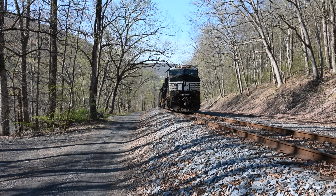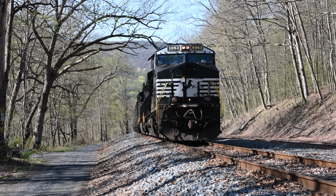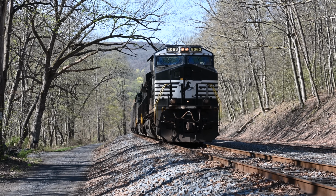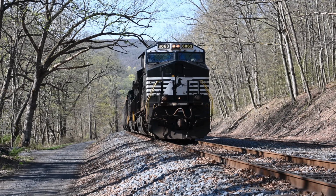Keating, Pennsylvania is still home to a connection with R.J. Corman's Pennsylvania lines. Here, the railroad interchanges a small amount of freight, but coal trains make a frequent appearance across the interchange to be loaded on R.J. Corman's system. This train was 633, which we'll see later in the video making their run south into Renova.